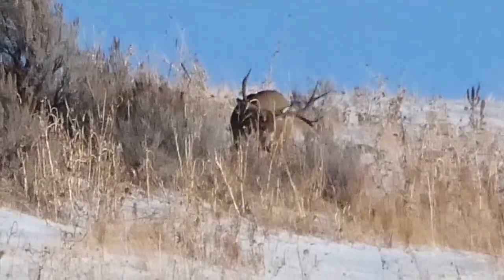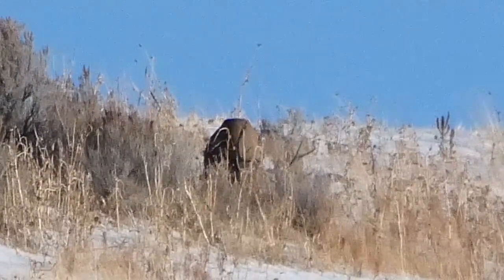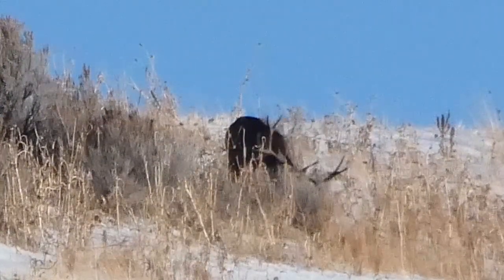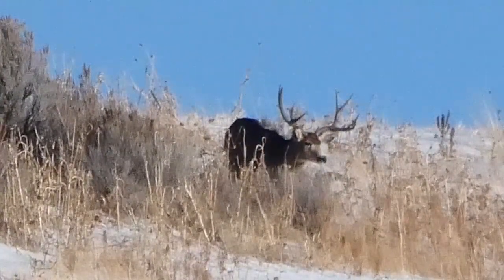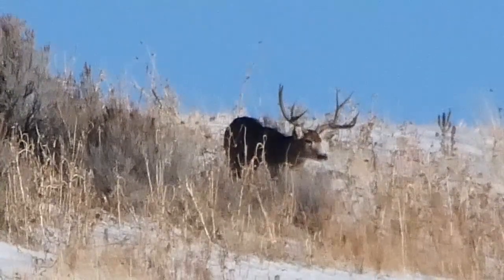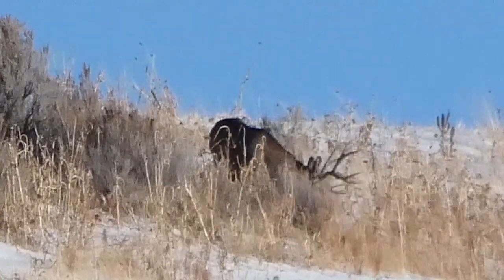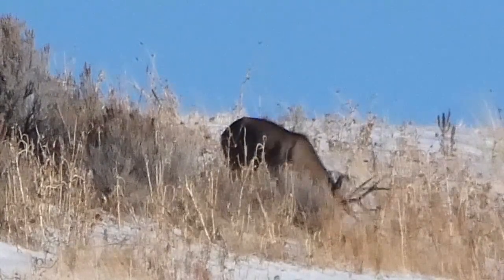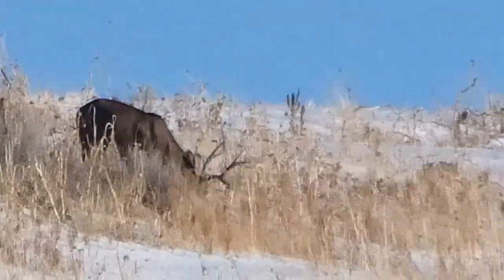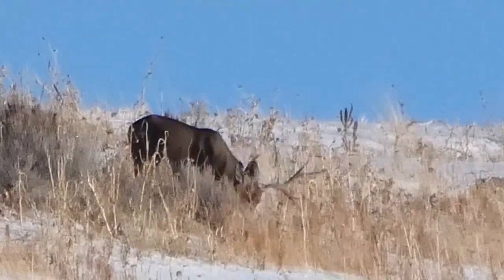So this buck right here is a buck I called the Wide Four. Really nice buck. He's definitely over 30 inches. Just a cool buck, nice 4-point. The context on this is he was a long ways away, probably 700 yards, whatever, and I was zoomed way in, so that's why the footage is a little grainy on this. But beautiful buck.